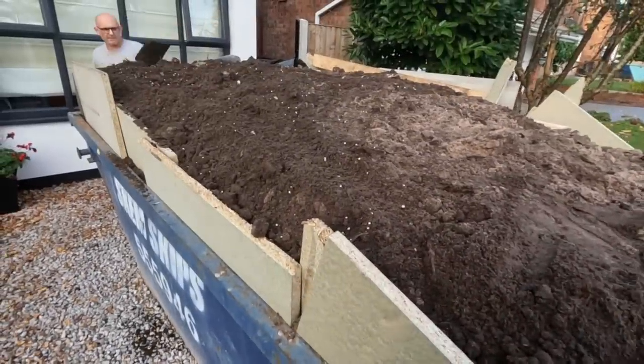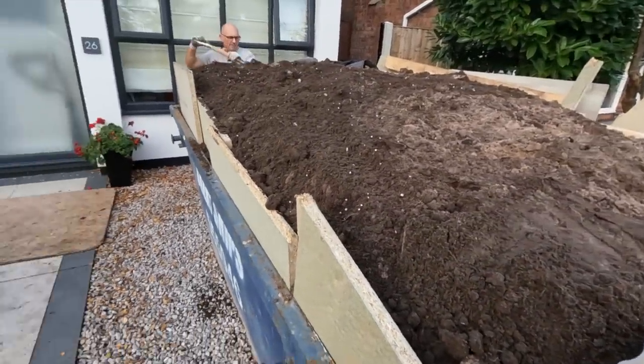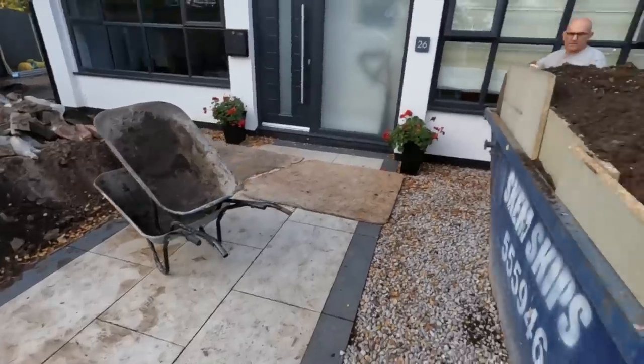I think now we're at the conservatory base, so there'll be breakers out now. We're tipping a lot of concrete into that pile.